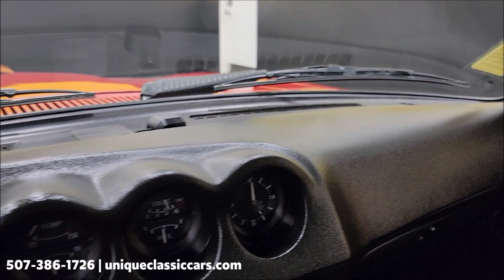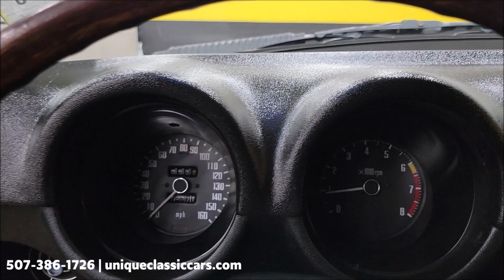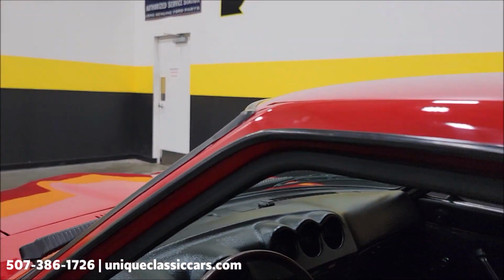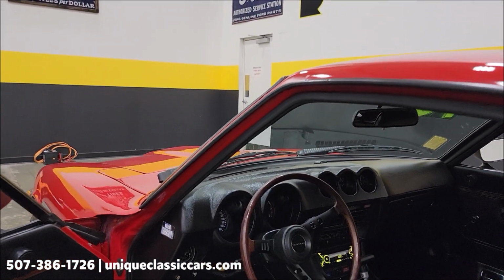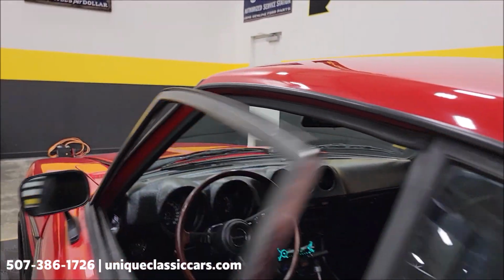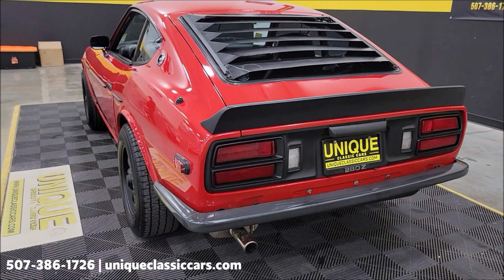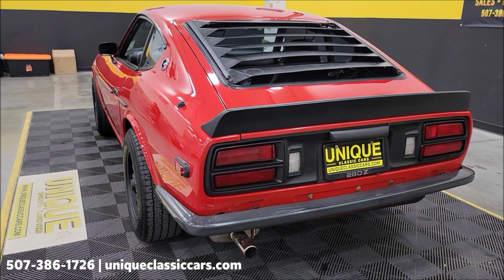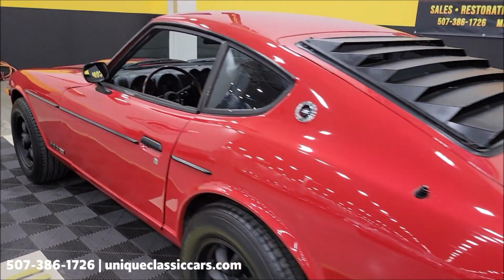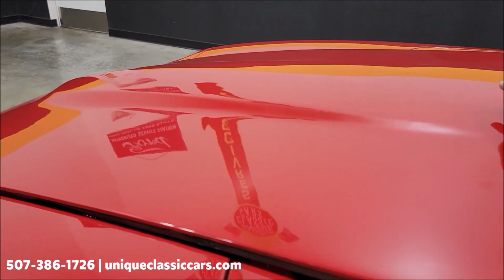Take a look at the dash. Alright, warm up a little bit. Release that hood too here. Slip around the back and hear it run. Again, inline 6 power. Cool sounding car, no doubt about that. Let's see, I think I can get this hood open one-handed here. Let's try it.